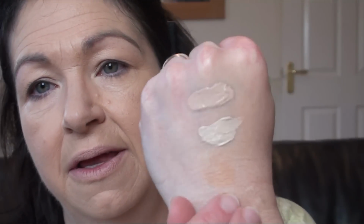So, let's just do a swatch actually on my hands, so you can have a comparison of the colours. Okay, so I'll put the Shape Tape there. Now remember, this is the light colour. Let's just do the light in Makeup Revolution. There you go. Excuse that, that's actually my foundation.